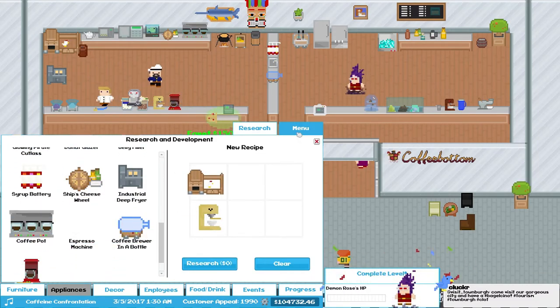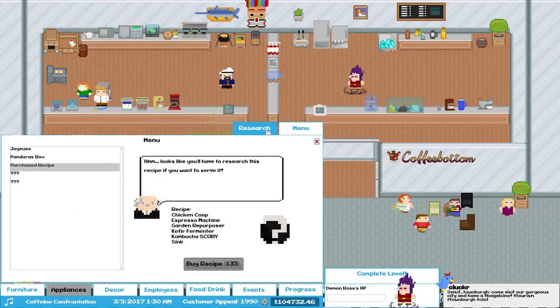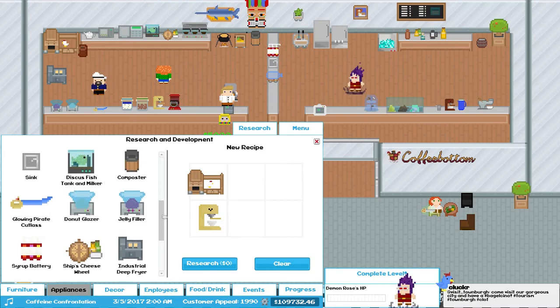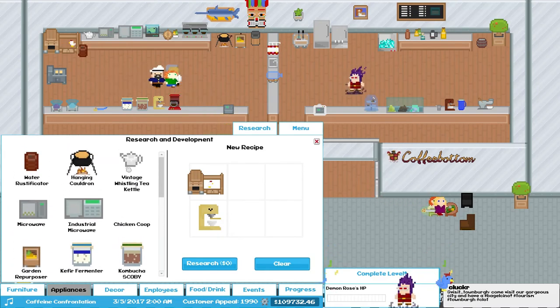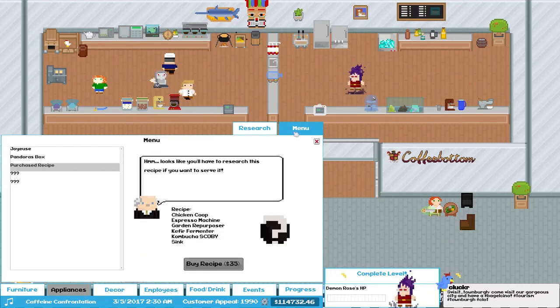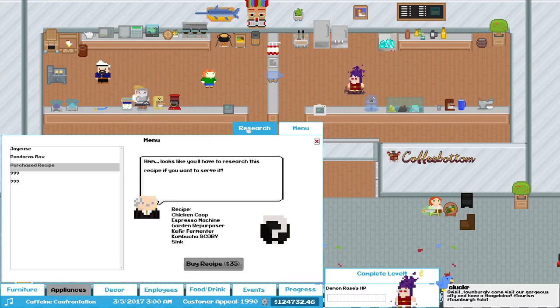Espresso machine. Wow, I just saw explosions and things happening over here. What is going on? I am so busy trying to figure out where all this crap is over here. Garden repurposer, that I completely missed everything. Oh, I completed the level, but dang it, I want to see what these recipes are, so bear with me.